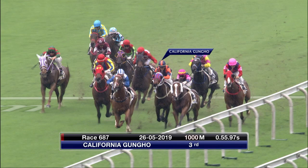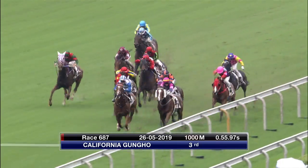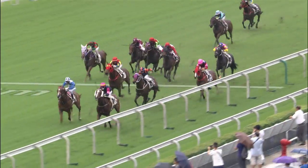All right, where do we start here? California Gung Ho, top weight, 3rd last time out. Sorry, 2 starts back down the straight. He was on the all-weather last time. His straight 1,000-metre record at Sha Tin is quite solid without winning. His Happy Valley record is quite poor, 4 starts and hasn't been in the frame.